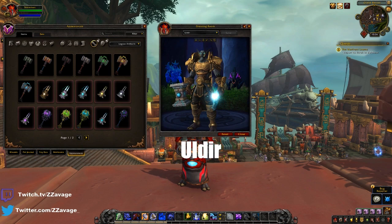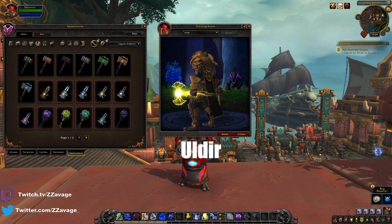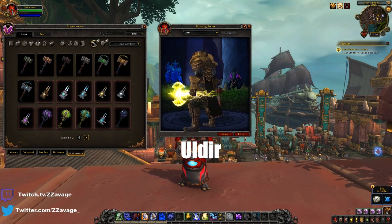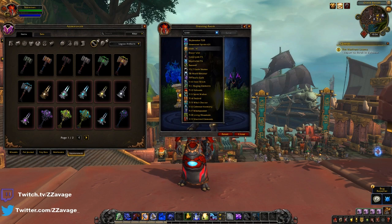Somehow, by a miracle, Zandalari trolls managed to make the abysmal Old Deer set, the bland faded gold appearance, look decent on them. So kudos to you, Blizzard, for managing to pull that off, because I didn't like the way this armor set looked on anybody, but it looks all right on Zandalari.